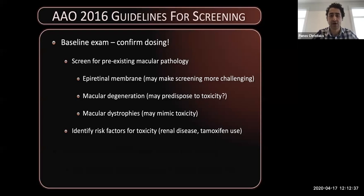The theory is that if you have an RPE that's already vulnerable, an insult like hydroxychloroquine could potentially cause toxicity earlier and more severe, as well as it confounds screening because it's hard to tell. And we'll go through a case that illustrates this point. In terms of risk factors for toxicity, renal disease was definitely identified as one, as well as concomitant tamoxifen use. Hydroxychloroquine is metabolized by the liver and excreted through the kidneys. So it's important to always ask about systemic diseases and ask those specific questions to your patients.